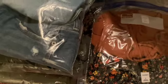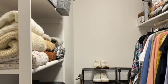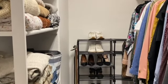Okay, so I'm back. All of my special spring summer clothes have been put away in here. I put them all in Ziploc bags and made sure they were sealed so that they're safe from moths and whatnot. And then this is just a waterproof container. But now my closet is ready for fall and winter.